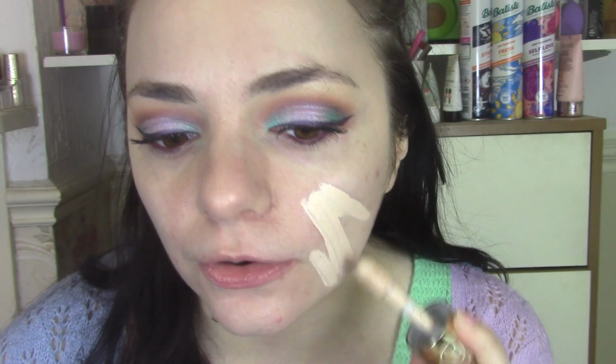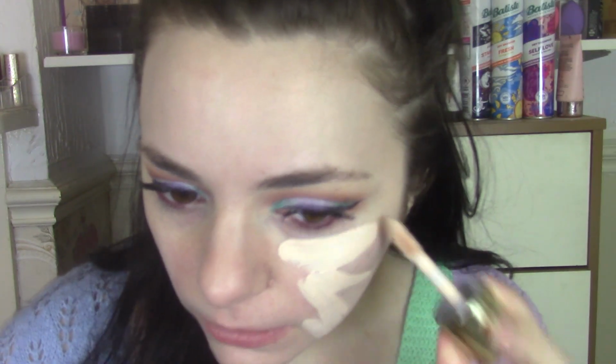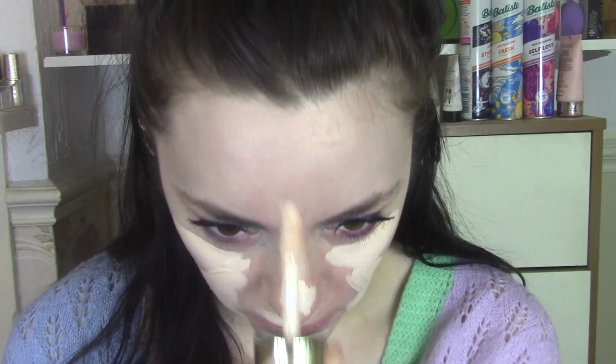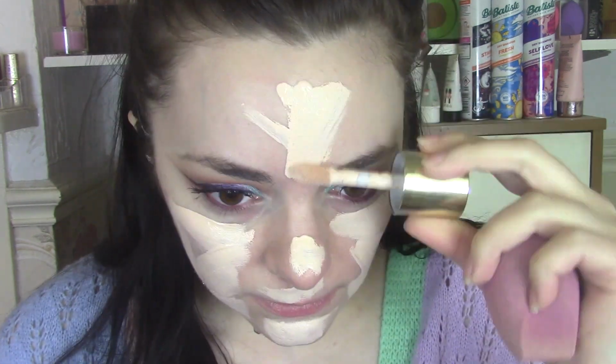I'm just gonna apply some of this. It's definitely very fair, that's for sure. It's just the undertone I'm slightly worried about. But I think we'll just use it on its own, and then hopefully the concealer will balance that out. But I do have a yellow colour corrector, so I could add to it if it is that much of an issue, but I guess we'll find out. I'm putting quite a lot on because I do like me some coverage, you know.